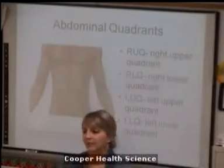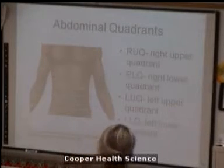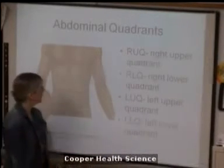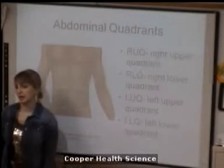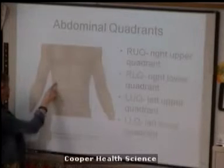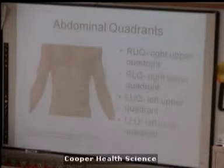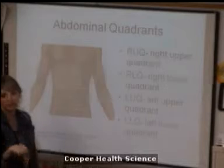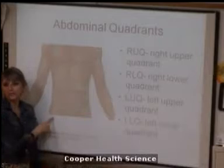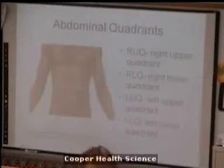Now, why do you think we have these? Why do you think they have abdominal quadrants? Let's say you go to the emergency room because you've been having some stomach problems and you say, oh, my stomach's been hurting. They're going to say, where does it hurt? If you point up here, they're going to think a lot different problems than if you point over here. So they'll write in your notes, complains of pain to the right upper quadrant. Make sense? Right lower quadrant, probably going to think appendicitis. Does that make sense?